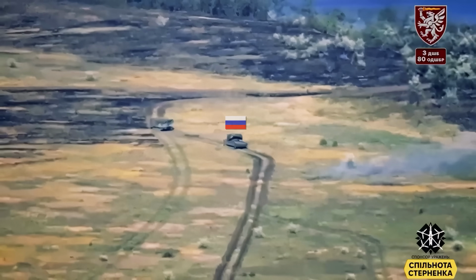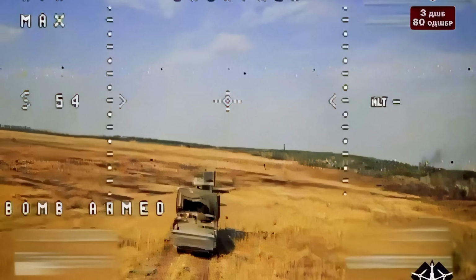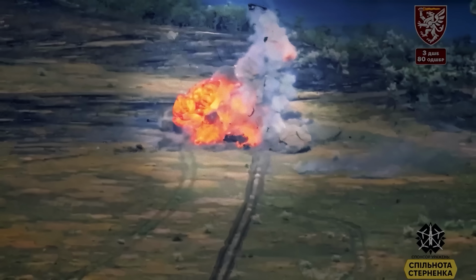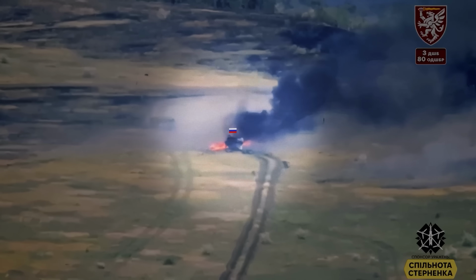Perhaps the Russian soldiers, seeing what happened to the previous APCs, decided to just run. The drone closes in on the target, and there's another explosion. Where were they transporting all that explosives?